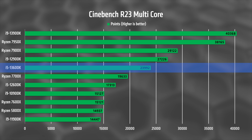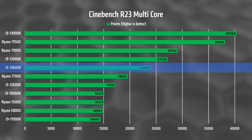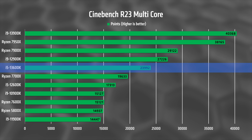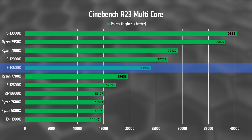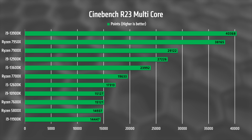The i5 lands on 23992, which is seriously strong, mate, for an i5. It demolishes the more expensive Ryzen 7700X and also the slightly cheaper 7600X, but it can't be ignored that the i5 pulls significantly more power.